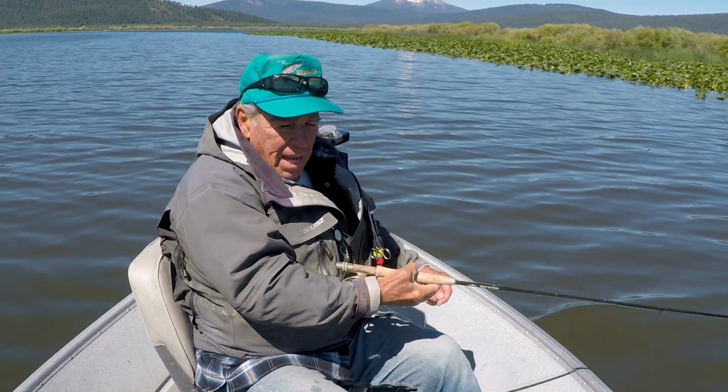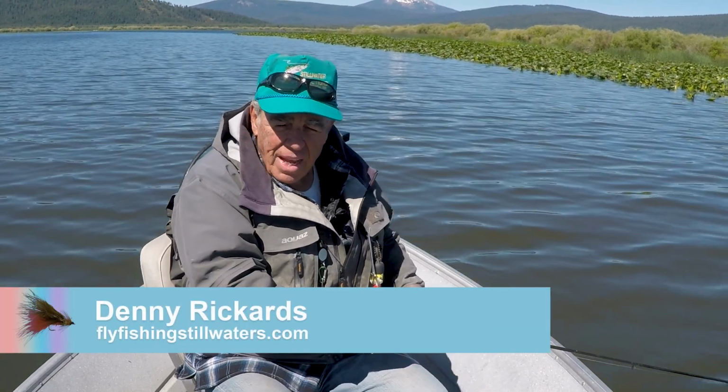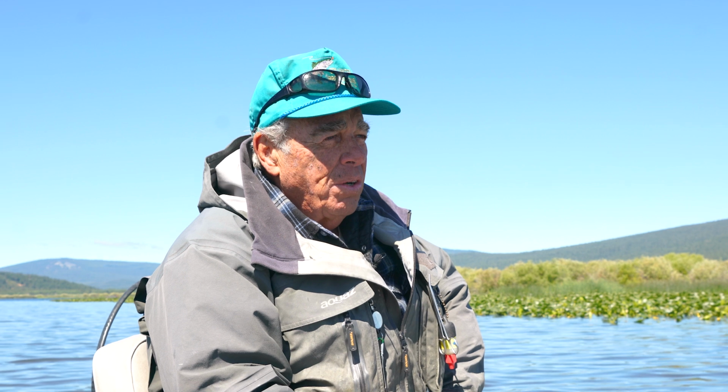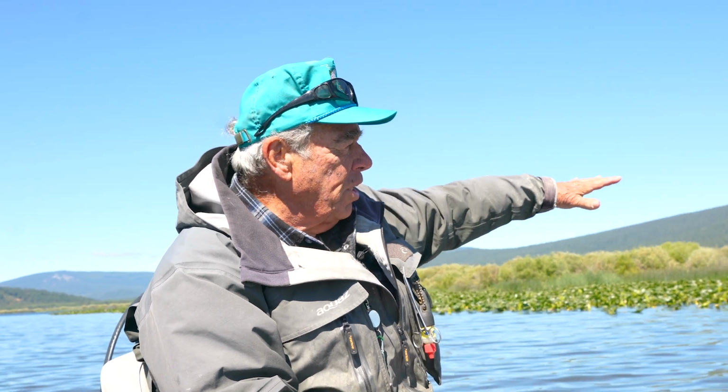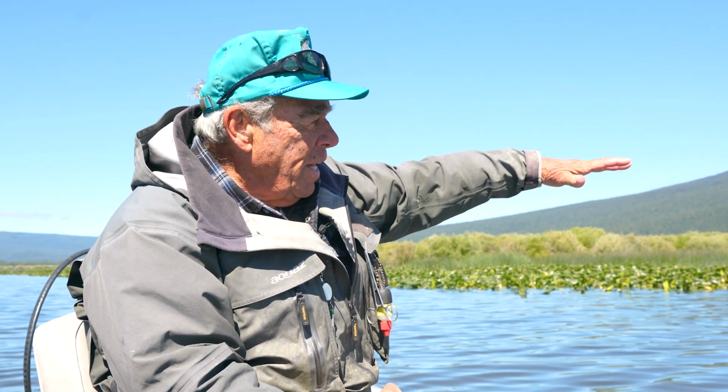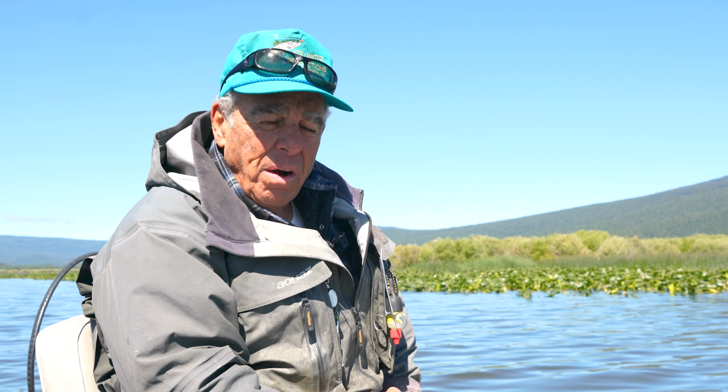You guys, putting a cast in close to the shoreline edge like that is really critical. We're on Upper Klamath Lake today, and this is where I fish really early and late in the day, especially in the early morning hours. These tules that you see along here, here's the thing to remember when you fish a shoreline edge on any lake that you're on. Shoreline edges mean you're going to be dealing with shallow water.